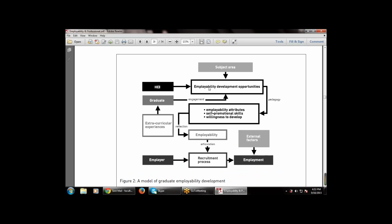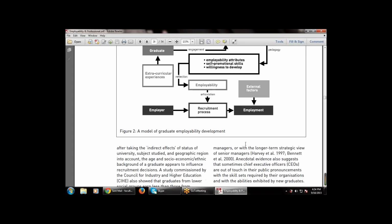So there is the HEI, then employability subject or development opportunity. Then there will be employability attributes, then self-promotional skills, then willingness to develop, and there will be a graduate who is also engaged in employability and professional development. Then there will be the employability recruitment process, external affairs, and employability and the employer.